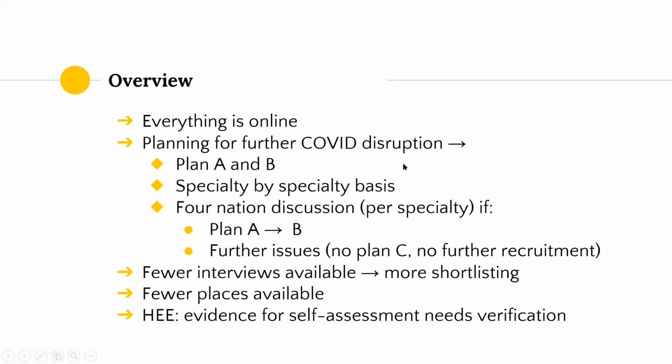This is just because of the capacity of interviewers to interview. I think there's a maximum number they can do in a day in comparison with the face-to-face interviews. So there are fewer spaces, fewer interviews available, fewer places available. So just keep this in mind. So it is likely to be more competitive this year.